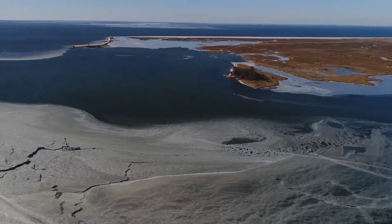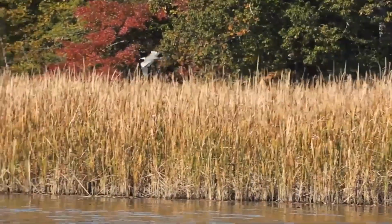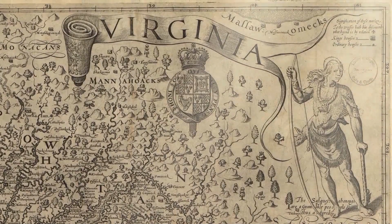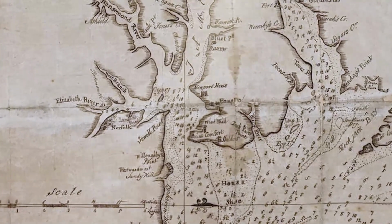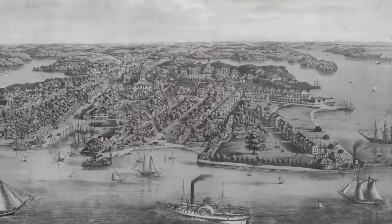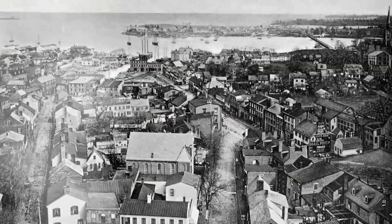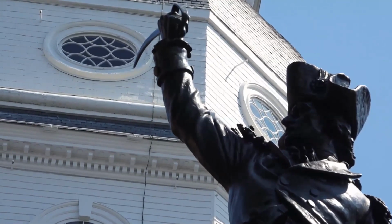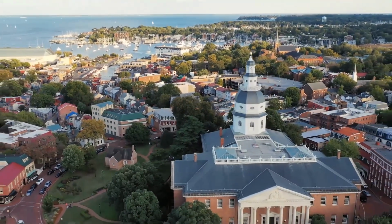The very word Chesapeake originated with the Native Americans of this region, the Susquehannock, Powhatan, Croatan, and the Nanticoke. We now believe it meant big water. For centuries, the bay helped Annapolis become a center of the American story. All 4 Maryland signers of the Declaration of Independence kept homes here. The city was briefly the capital of the United States, and today serves as the capital of Maryland.